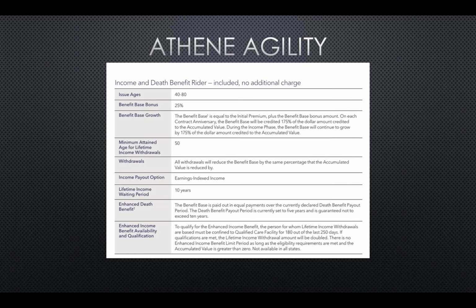Each of these slides is going to show you the specs of the product. I'm just going to hit on the key points on these. Like I said, all these products conceptually are going to be similar. We're going to use just different numbers. So with ATHENE's Agility, we get a 25% bonus on the benefit base day one. So your income account value is getting that 25% bump right away. The benefit base grows at 175% of interest earned.